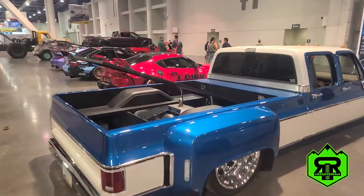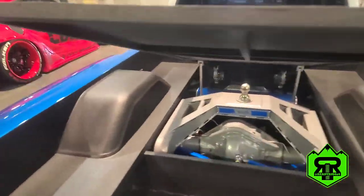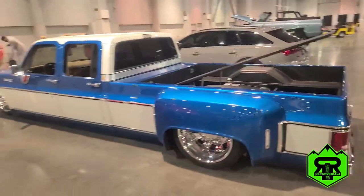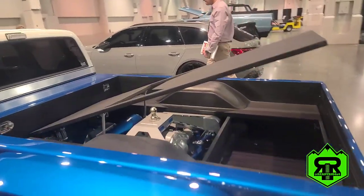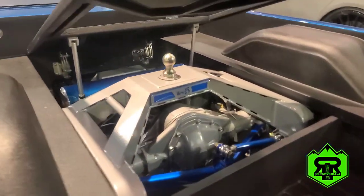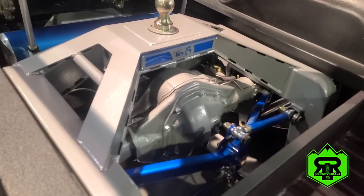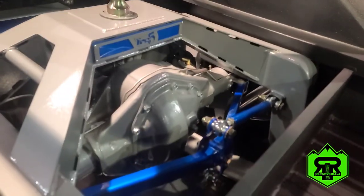Oh! What do we see here? Holy squarebody. Wow, I can't even fit this whole thing in the screen. Got a little fifth wheel hitch. Well, not little, that thing is enormous. What is that, like a Dana 80? Dana 70, something like that, on airbags.